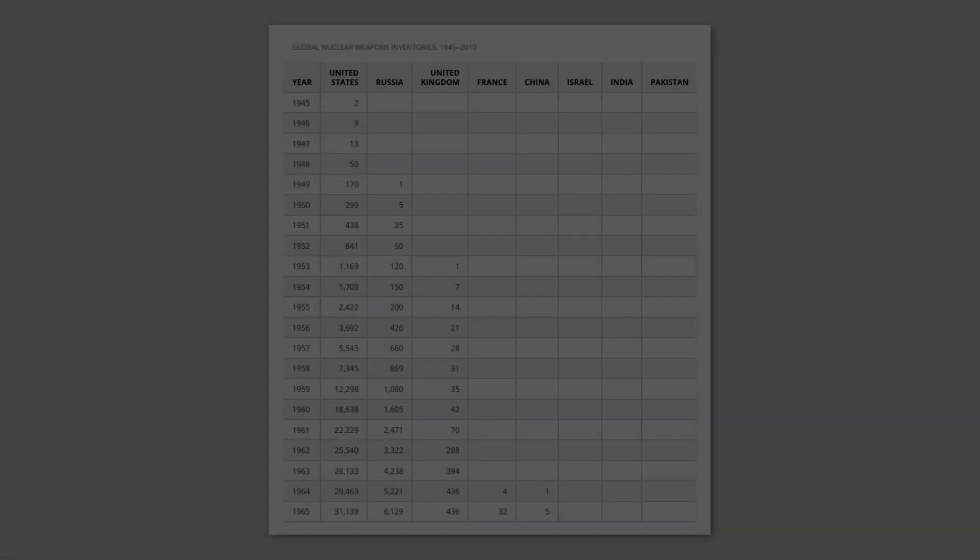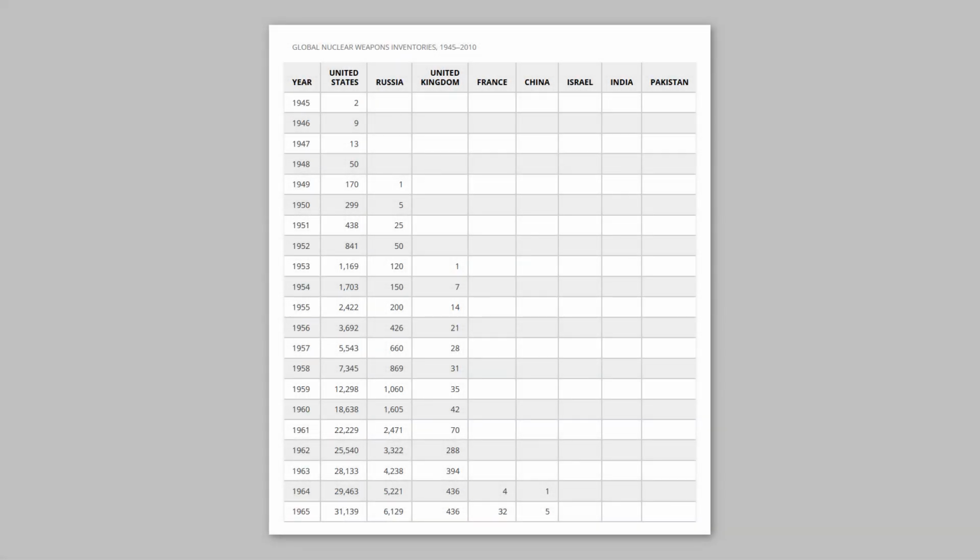By 1953, the U.S. had over 1,000 nuclear bombs. The Soviet Union had around 120. By 1959, the U.S. had over 12,000, and the Soviet Union had over 1,000. And by 1965, the U.S. had over 30,000, and the Soviet Union over 6,000.